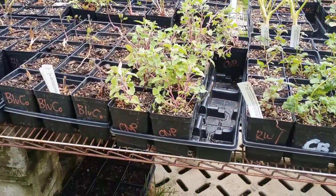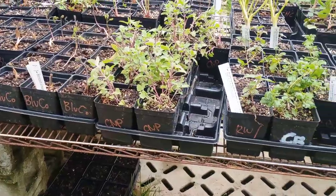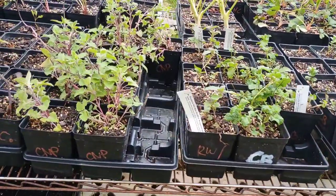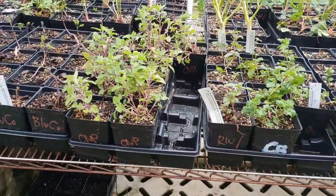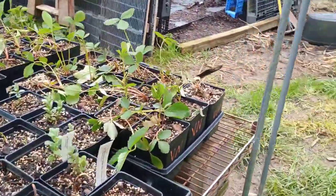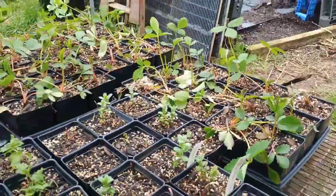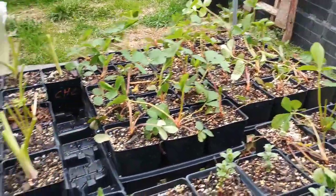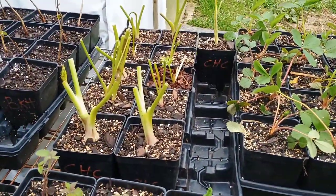Other stuff back here, some citronella balm, the raspberry wine or blue stocking bergamot, some catnip, Himalayan silver mint. I just potted up some of the Virginia native wild strawberries. Those, I think they'll be ready to go by next weekend. And some Chinese parsley, Chinese celery.